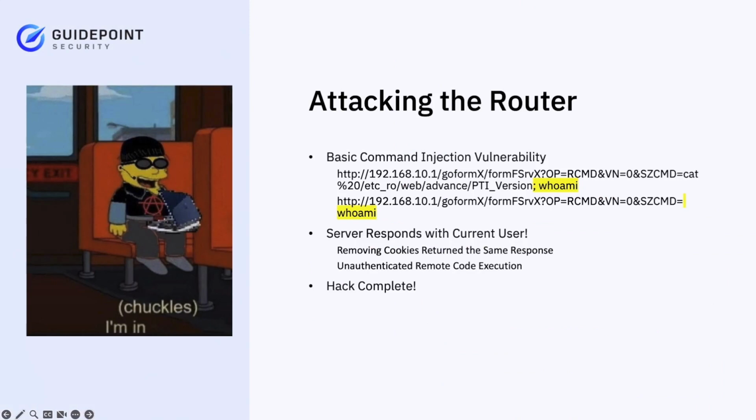The basic vulnerability was just to take any of those commands, add a semicolon, and add the command we wanted, and we get back the username that would be output from whoami. Taking it even further, we just remove the expected command and provide our own, and it executes just the same. Making it worse, if we remove the authentication token, which is this cookie called xu_cookie, it still works. So we had unauthenticated remote code execution in under about an hour. So we did it, we're done.